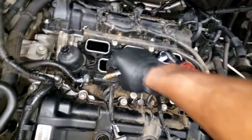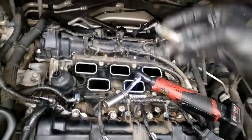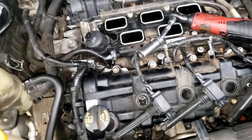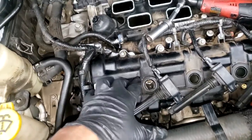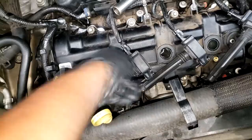Alrighty, guys. As you can see, I have all the spark plugs out, getting ready to perform a compression test. Guys, these are new. They was just installed. Heads up about compression: you want to make sure you do all the cylinders so you have something to compare them to. Yes, I'm aware I have a problem in cylinder 2, but I will not just do a compression test in cylinder 2.